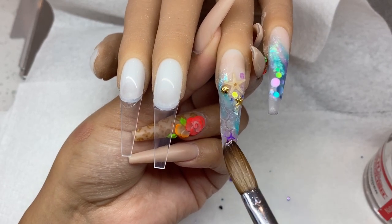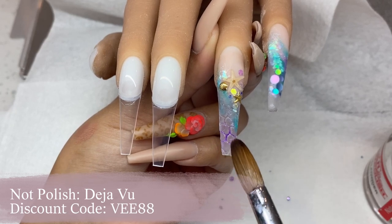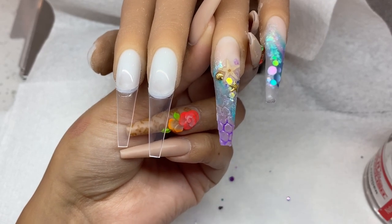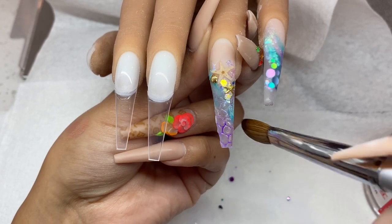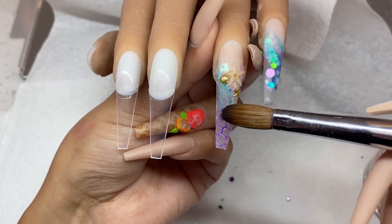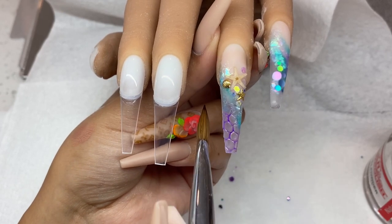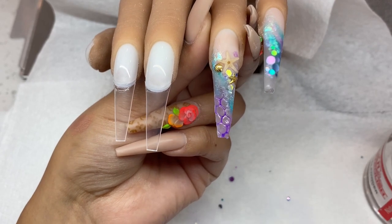So what I'm doing now is taking Deja Vu from Not Polish, a really pretty purple color, and pressing it into those creases. And I want to wipe off any excess that may be showing or on that clear powder because I want it in the end to be clear and not fully purple. I just want the purple to be in the indents and the creases. So make sure you are wiping off any excess. You can always file it off, but for me that's just way too much work. So I'd rather just do it from the get-go and be good to go.